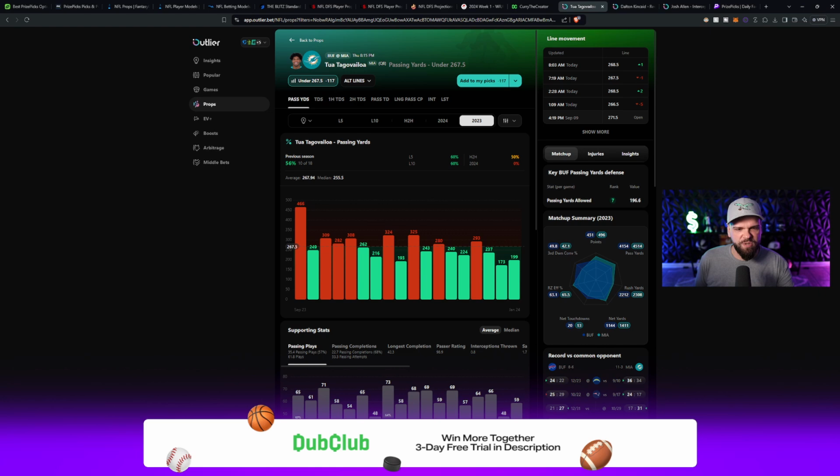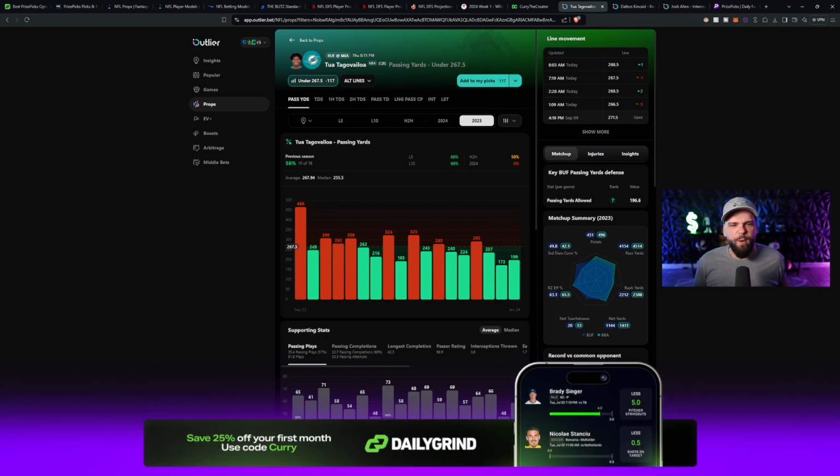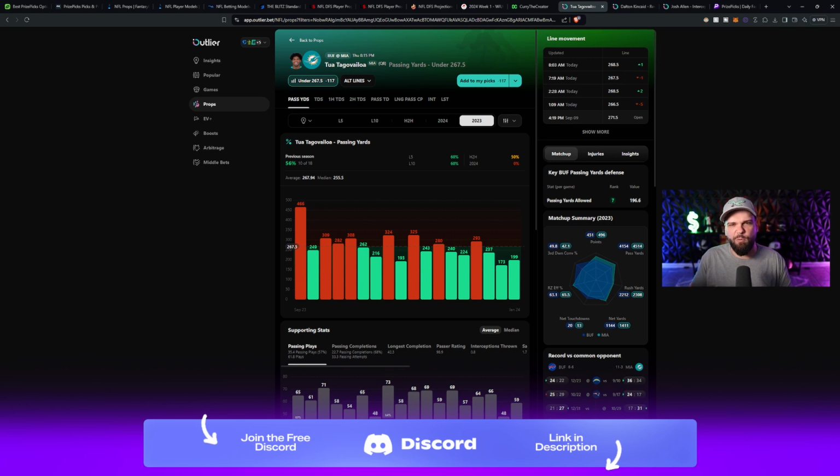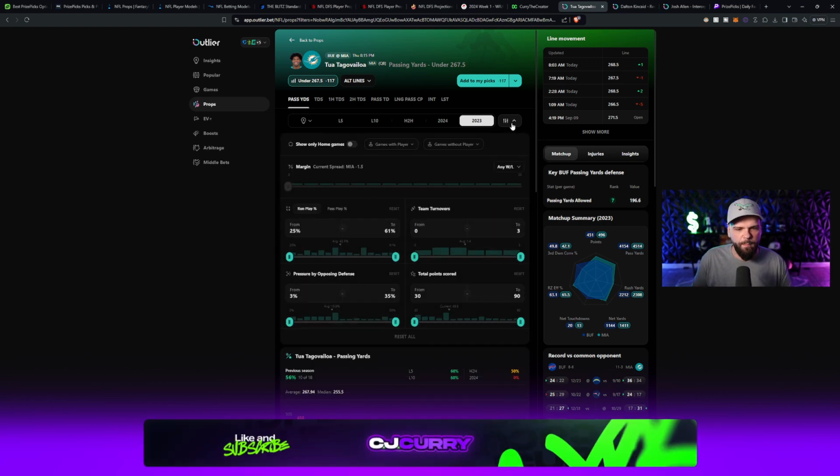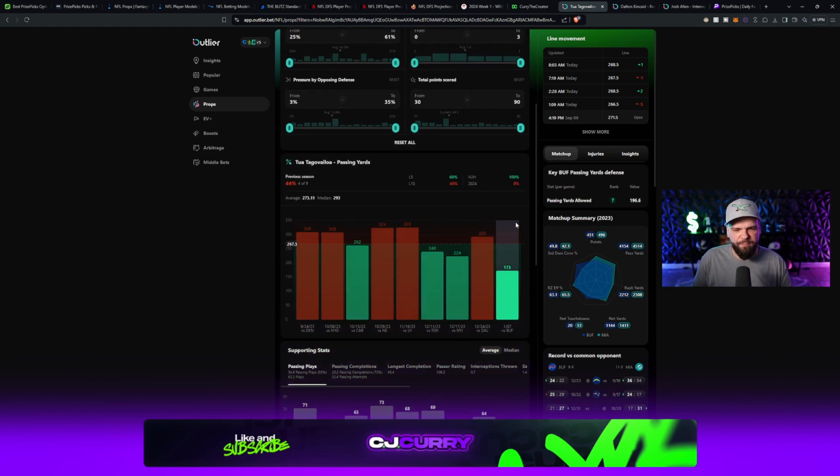But here at 267.5 passing yards is where we're seeing Tua on Outlier, and this is last season, so you can kind of get an idea of how he did last season. We're still kind of relying on last season's data since there's only one game from this season for us to really reflect on. But 56% of the games that he played in, he went under 267.5 passing yards. If you wanted to bust this open and just look at the home games, here's how he performed at home playing in Miami.